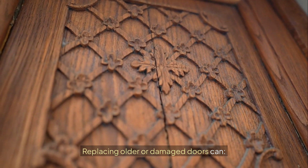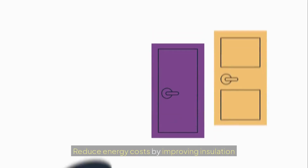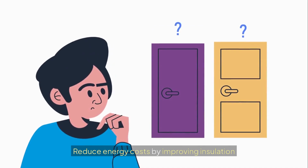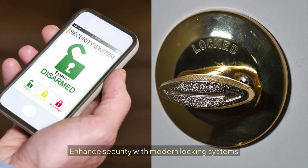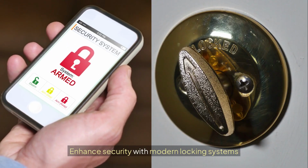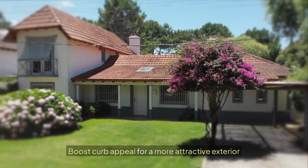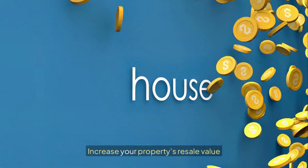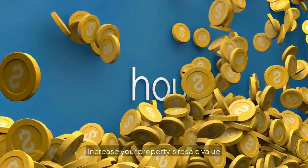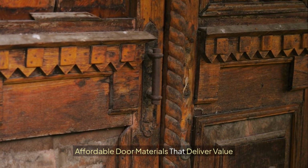Replacing older or damaged doors can reduce energy costs by improving insulation, enhance security with modern locking systems, boost curb appeal for a more attractive exterior, and increase your property's resale value.